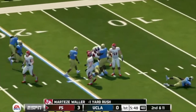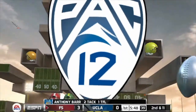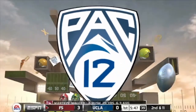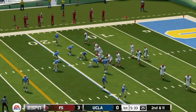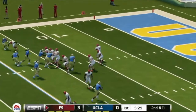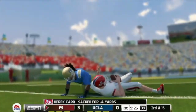One play and he'll lose yards. From their own 16-yard line, it's 2nd down. He's scrambling. He's wrapped up for the sack.